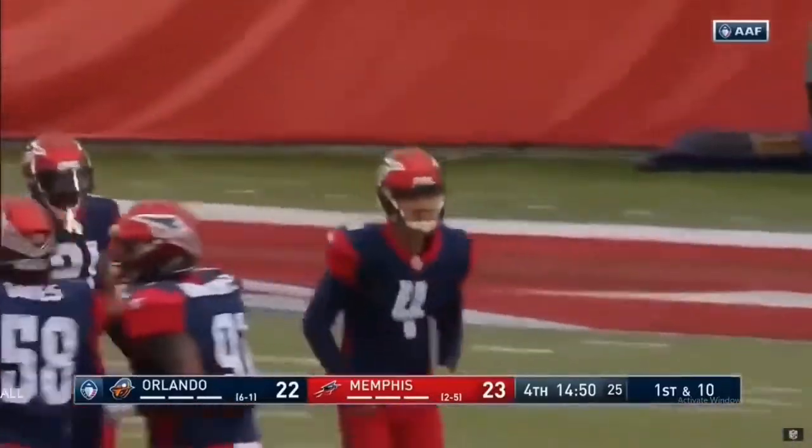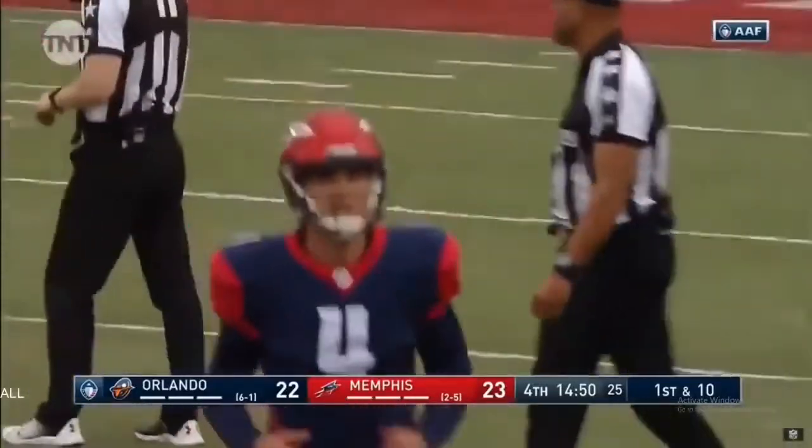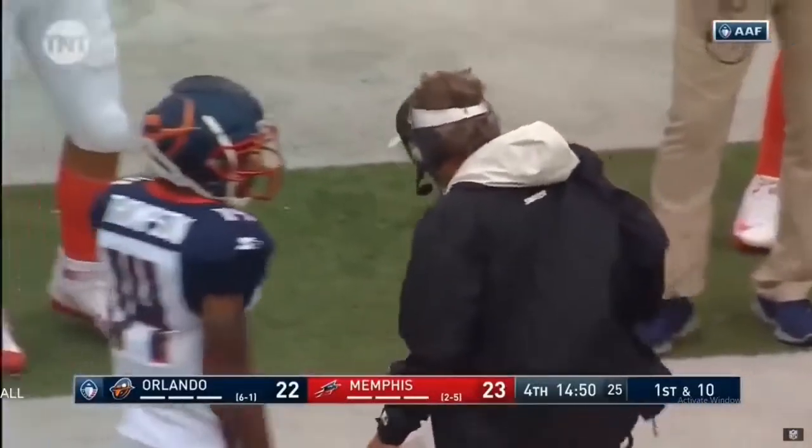How about the head ball coach? Entertaining 100% of the time. Garrett Gilbert says sometimes he has to keep himself from laughing when he's talking to him on the plane. Let's listen in.